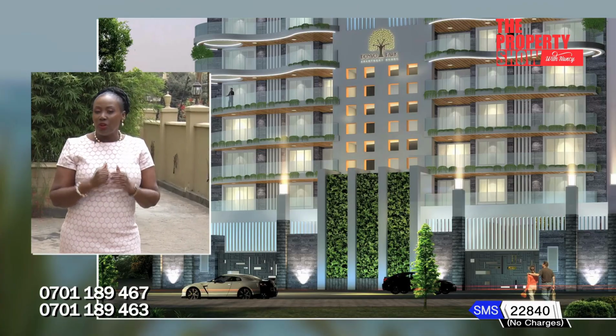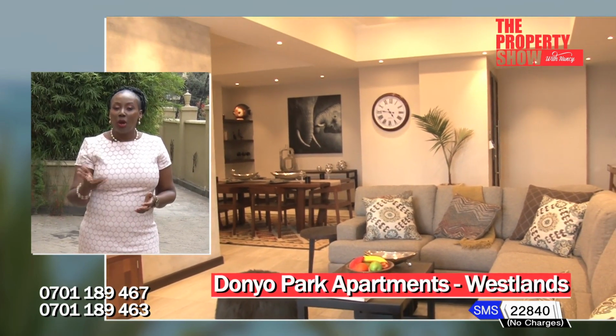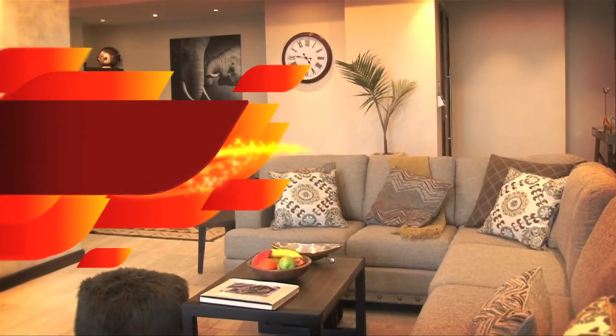The next project that has caught my eyes this season is conveniently located in the Westlands neighborhood. This project is in close proximity to Nairobi's best restaurants, shops, malls, and a host of facilities. Let's get a more detailed outlook.